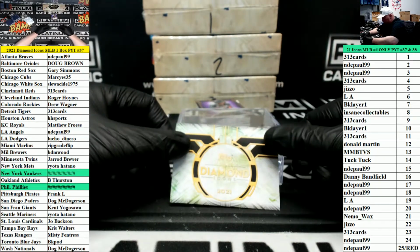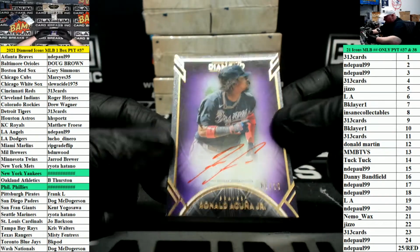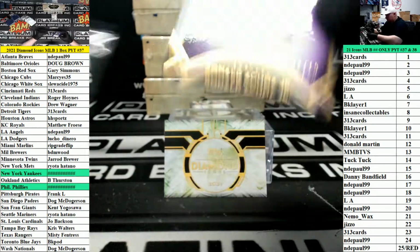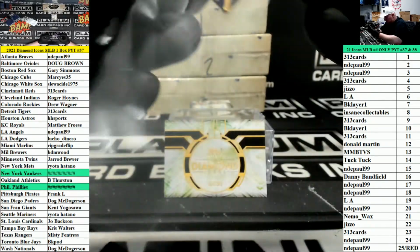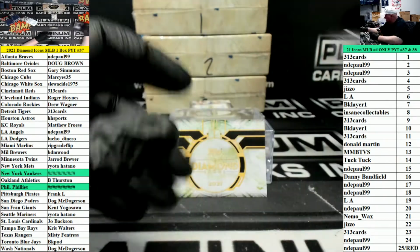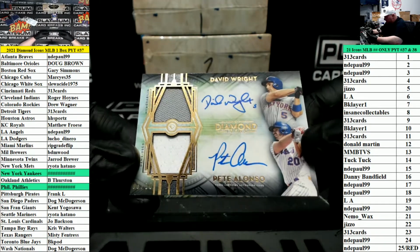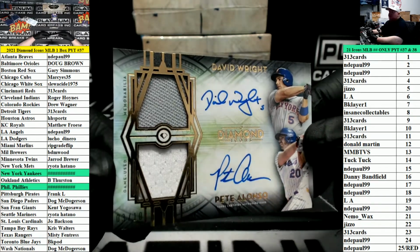Go. First up, a red ink, number to 10 for the Atlanta Braves, Ronald Acuna Jr. Atlanta Braves. Dual relic, dual auto. We have David Wright and Pete Alonso, number to 10 for the New York Mets.